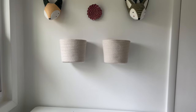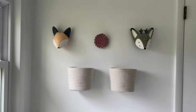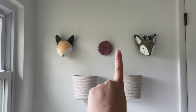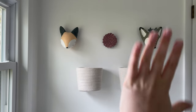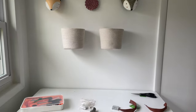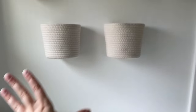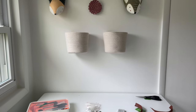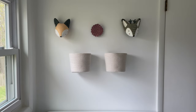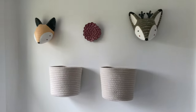This is what it looks like. I think it came out really cute. I want to measure everything so that this would be right in the middle and the animal heads would be an equal distance apart. And then I put the baskets in the open spaces there. And then her changing pad will go here. And I think that's perfectly fine. I don't think it's going to be in her way or anything sitting or laying there. And I think it looks so cute and pretty like this.